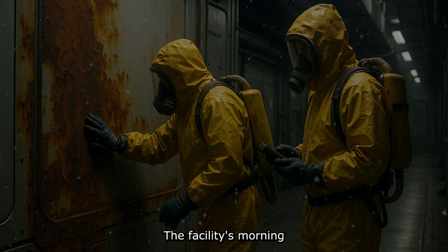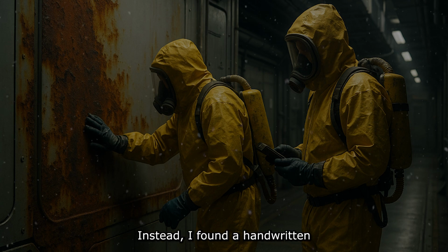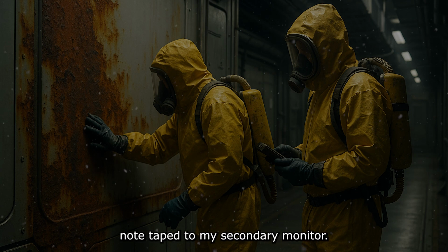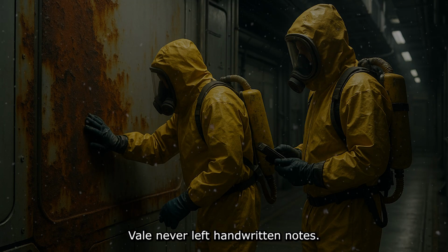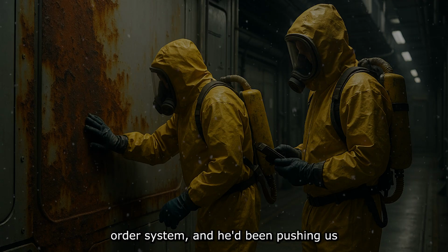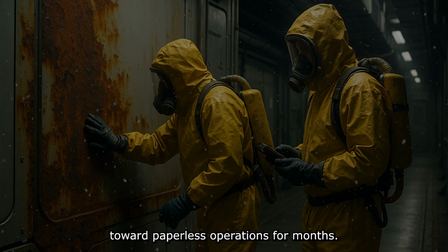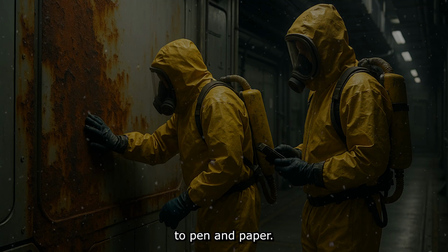The facility's morning status report should have been running automatically. Instead, I found a handwritten note taped to my secondary monitor. "Primary systems down for maintenance. V." Vale never left handwritten notes. Everything went through the digital work order system, and he'd been pushing us toward paperless operations for months. Something had forced him to resort to pen and paper.